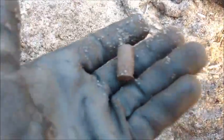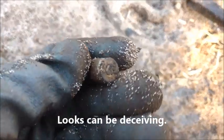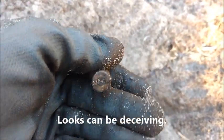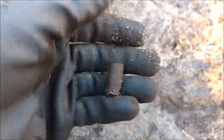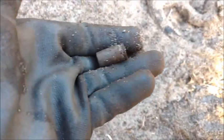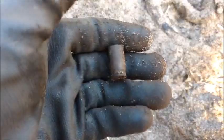But here we go. Little bullet. I think it's a 45. Looks like a 45. So, yeah. Interesting. Didn't expect it to ring up as a 28 on this, but there you go. And it wasn't a very big hole in the sand here, so another one for the collection. 45, empty shell. Okie dokie.